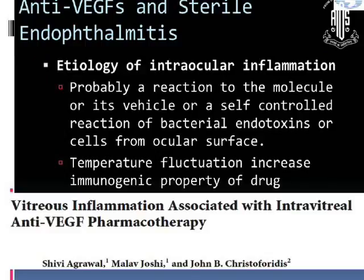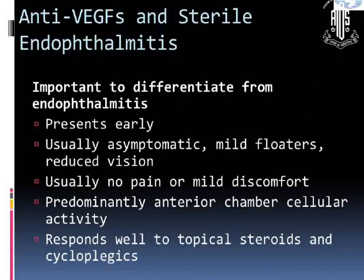What is the etiology? The etiology of sterile endophthalmitis, or just reaction after injection, is probably a reaction to the molecule or its vehicle, or a self-controlled release of bacterial endotoxins or cells from the ocular surface. It's very critical that we maintain the temperature, especially for injections like Avastin and Lucentis, because temperature fluctuation during its storage may increase the immunogenic property of the drug itself. We would always like to distinguish the sterile from the infectious endophthalmitis.